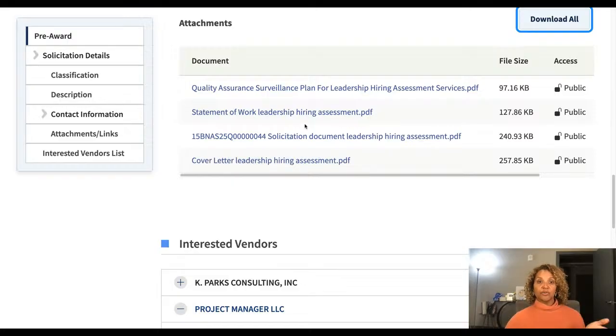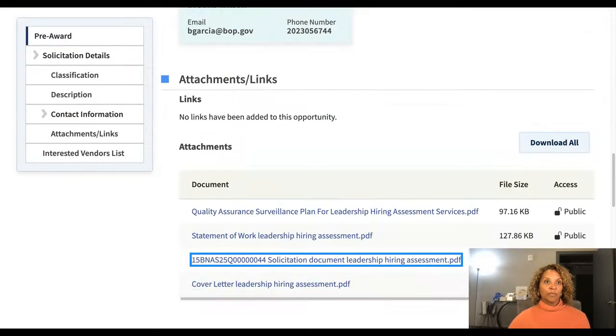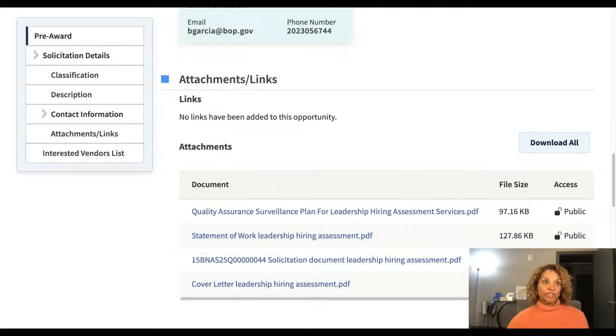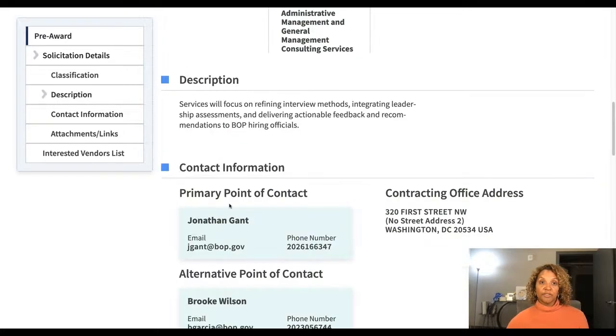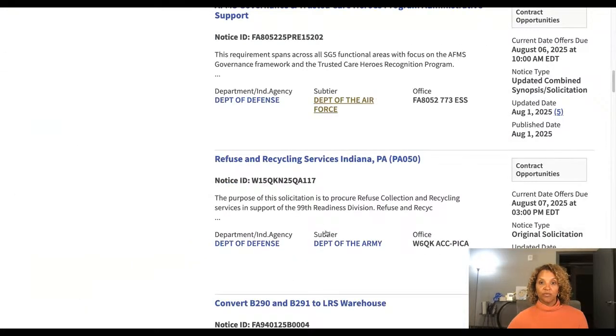What I like to do is just take a look at kind of what they're looking for. This is for Bureau of Prisons. It looked like they wanted some kind of assessment, refining interview methods. The thing is, since this is woman owned, I kind of suspect they already know who they want. But as far as if this is of interest to you, by all means, take a look. So we're going to go back to what else they had.